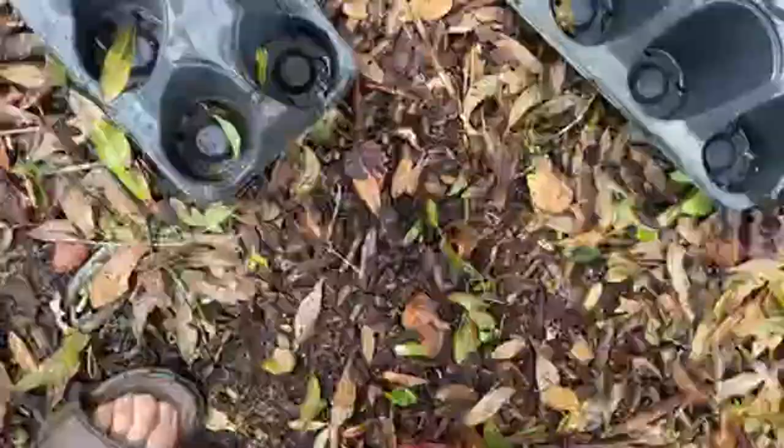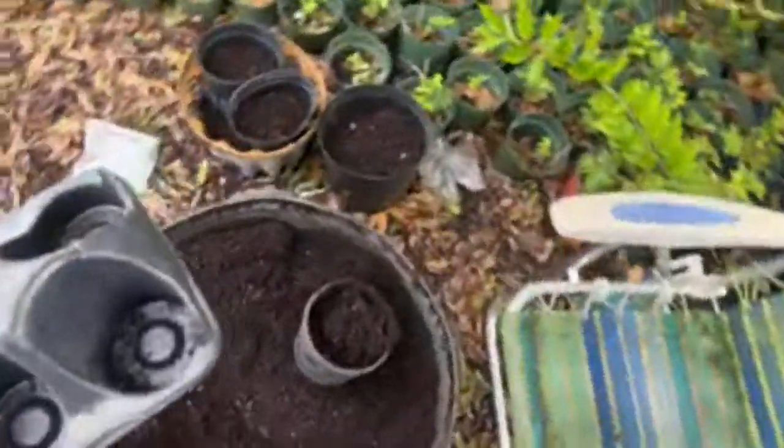So we're going to take these things. These things will be perfect. We just got to put them somewhere where nothing gets to them.